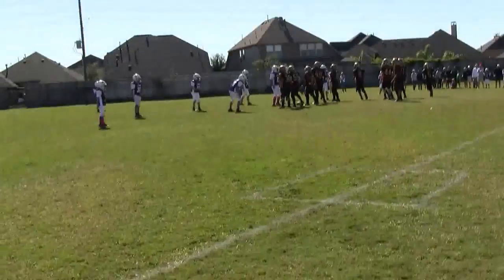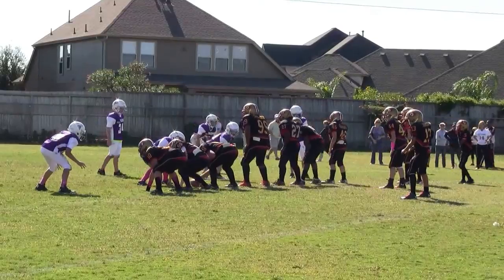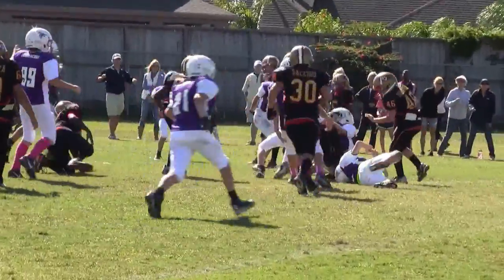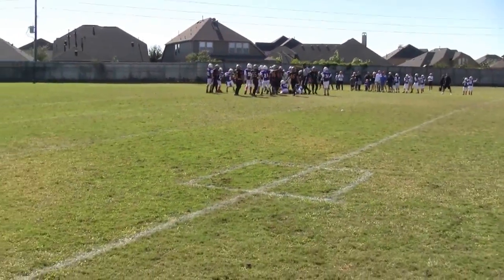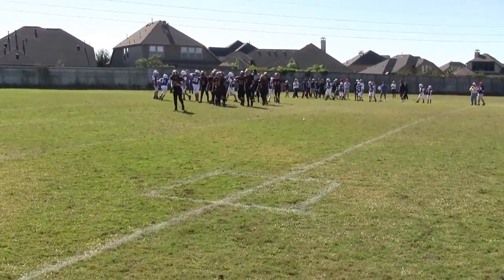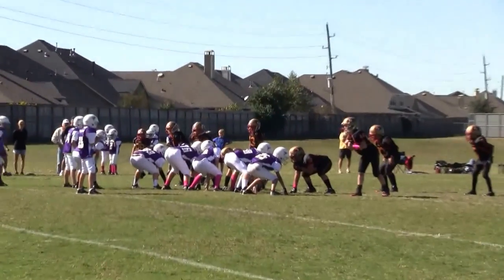Fourth and one at about the Falcon 33. Push online! Oh my. Got it. You got it. That's very close to a first down. No, it's a first down for the Falcons. Turnover on downs. There's a minute 20 left in the game. It's first and 10 on the Falcon 30.